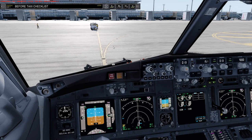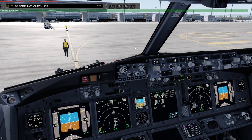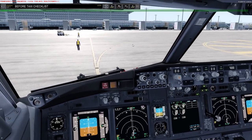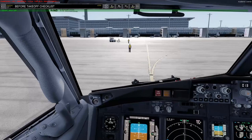Before taxi checklist. Generators, on. Probe heat, on. Anti-ice, off. Isolation valve, auto. Engine start switches, auto. Recall, checked. Auto brake, RTO. Engine start levers, idle detent. Flight controls, checked. Ground equipment, clear. Before taxi checklist complete. Clear left, clear right.